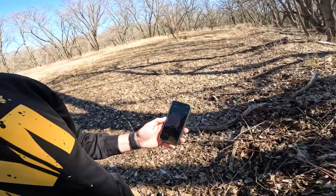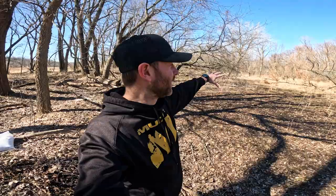All right, so I just used the trace feature to walk around these plots and get them measured. Got 0.2 on the far end, 0.15 acres in the middle one, and then half an acre here in this main one. So all in total, still less than an acre, yet still a very productive spot, obviously. So I'm gonna get this seeded.